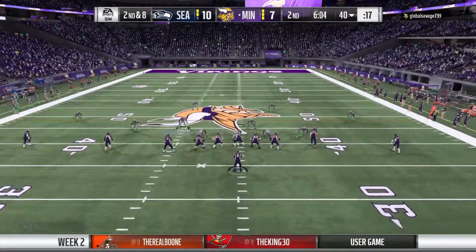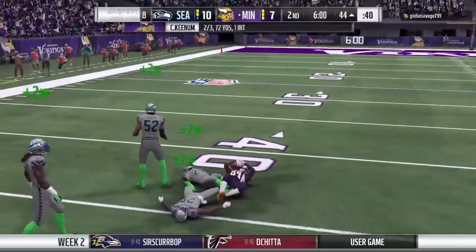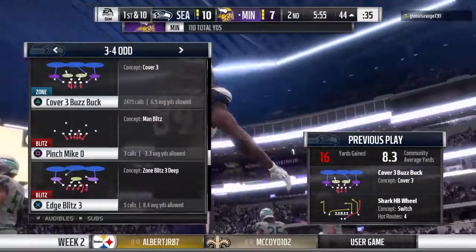And now they'll throw with Keenum. That's Cordero Patterson hauling it in. It's a pickup of 16 there, and it'll lead to a new set of downs.